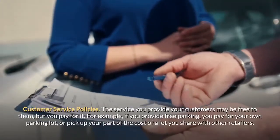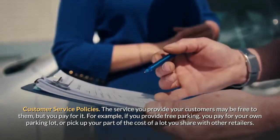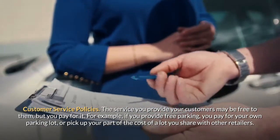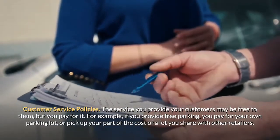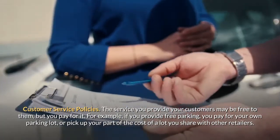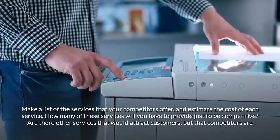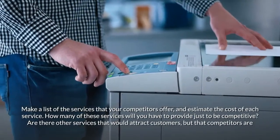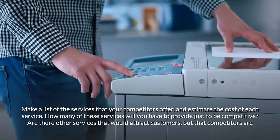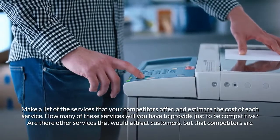Customer service policies. The service you provide your customers may be free to them, but you pay for it. For example, if you provide free parking, you pay for your own parking lot, or pick up your part of the cost of a lot you share with other retailers. Make a list of the services that your competitors offer, and estimate the cost of each service. How many of these services will you have to provide just to be competitive?